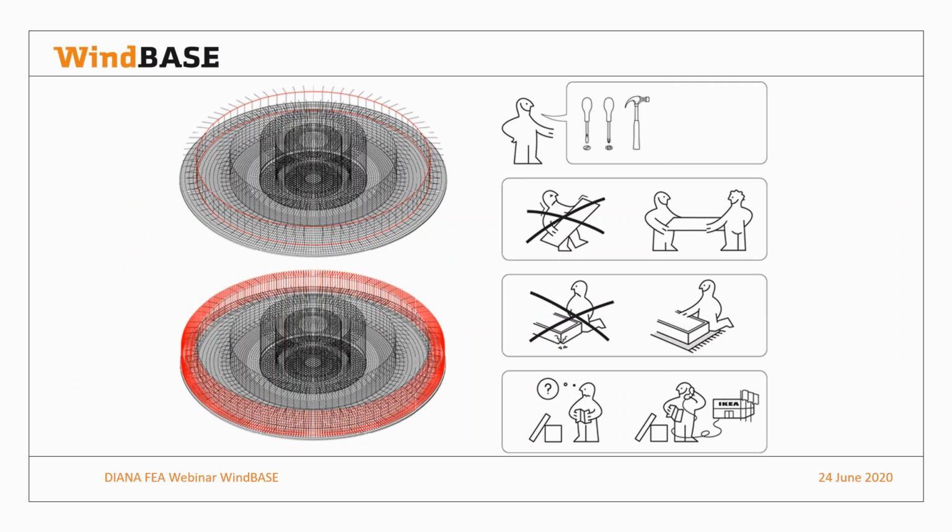Optimizing construction is also something that we pay attention to, and the way our drawings are set up in an automated way, it also allows us to create a manual, IKEA style, where we can say exactly to our clients, to the constructor, how we are going to build, for example, the reinforcement in a wind turbine foundation.